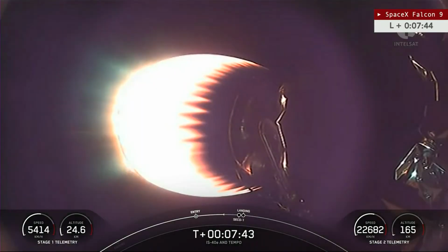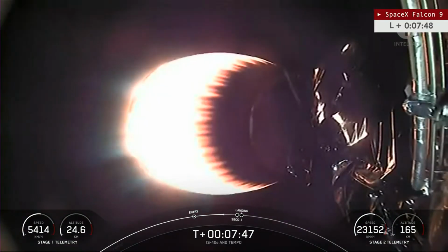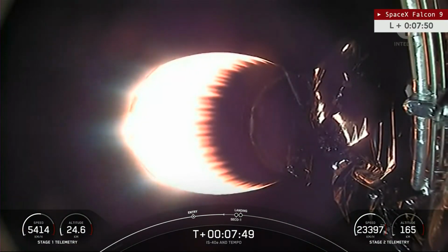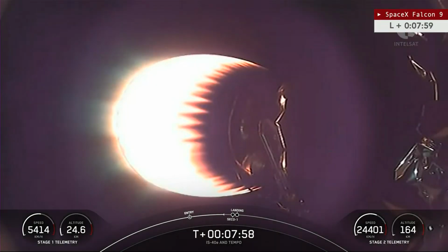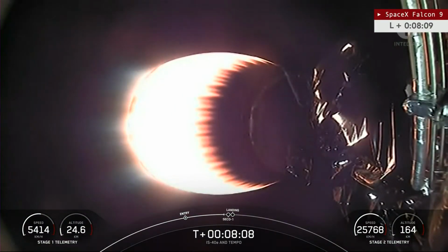Terminal guidance. 7 minutes 45 seconds into the flight. We're at the call for terminal guidance. That's the call that the second stage is nearing its target orbit, target velocity and target altitude. Stage 1, transonic. The first stage now decelerating below the speed of sound. Coming up in a few seconds will be the landing burn.